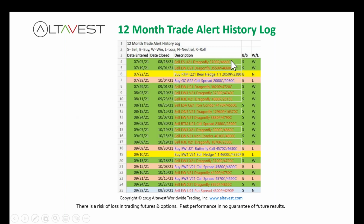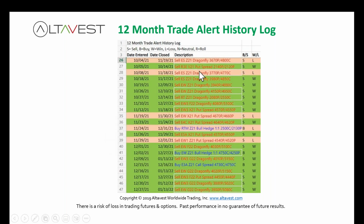You can see the green are the winning trades. The yellow is not a win or a loss, and then this one here, the L, is a loser. But you can see lots and lots of winners, a few losers every now and then, and those are mostly when you buy options. And that makes sense. Remember, we saw that woman at CNBC talking about that, and I talked about it briefly as well. It's just not a high probability event. However, we still do that on occasion.